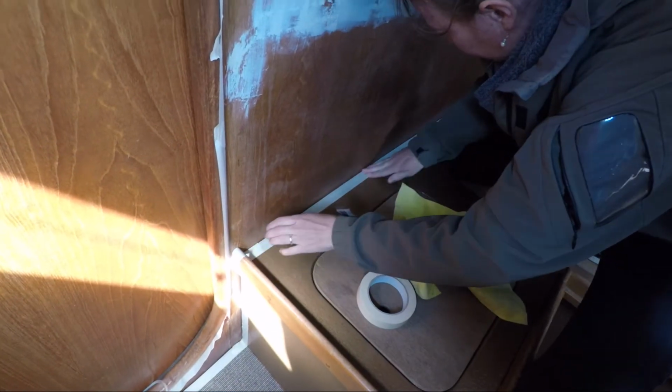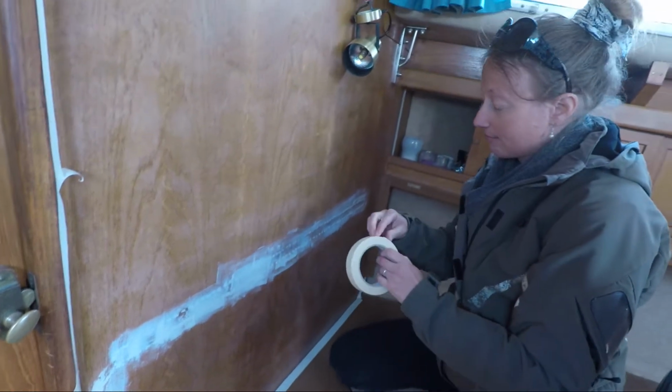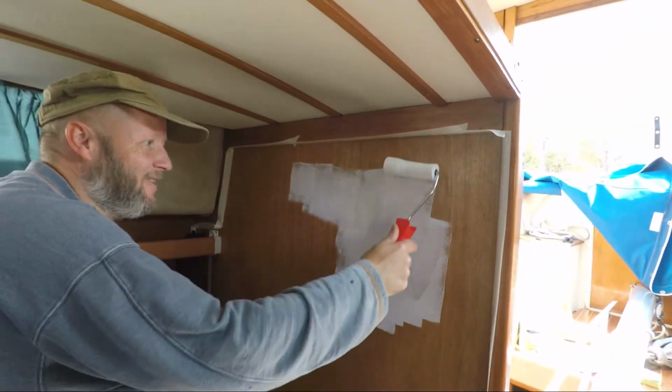So we're getting ready to paint, and Anne is the masking tape master. No turning back.